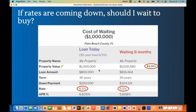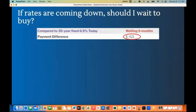So let's play out this scenario. Okay, again, we know homes are appreciating, so we know that property value is going to increase, but this particular client thinks that rates are going to drop a full percentage point in the next 6 months, so they want to wait for that to happen before purchasing. Well, let's break it down. So we're going to share with them the payment difference, and it is true. If rates were to come down, right, they would save on that monthly payment.